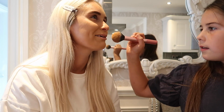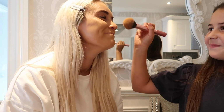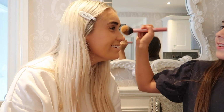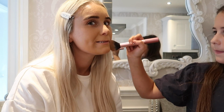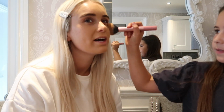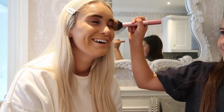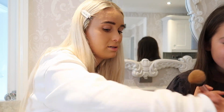Oh, the lips want some powder as well. Right. Also, just ignore the fact that we've used the same brush for highlighter, blusher, and powder. Be careful of the eyes you've just done. Right, are we done with the powder? Yep. Okay, what's next?